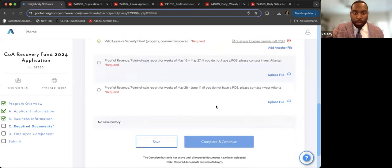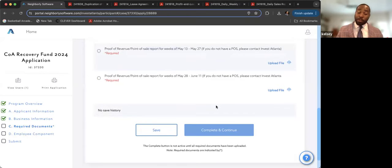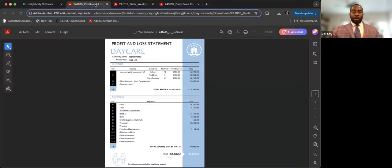There we go. And then we're going to go to proof of revenue. I know we're getting a lot of questions about that. Proof of revenue or point of sales report for the weeks of May 13th to May 27th. If you do not have a POS system, it says please contact Invest Atlanta. But what we're looking at is proof of revenue. Let's look into that and see what that looks like. I have a couple of examples.